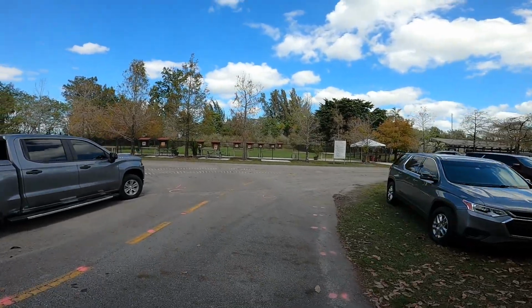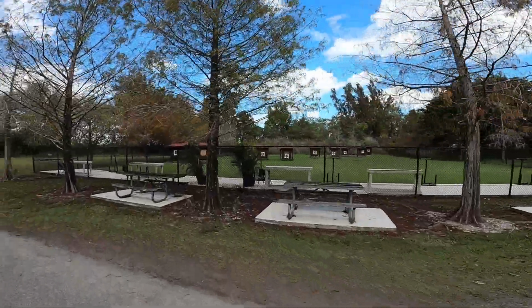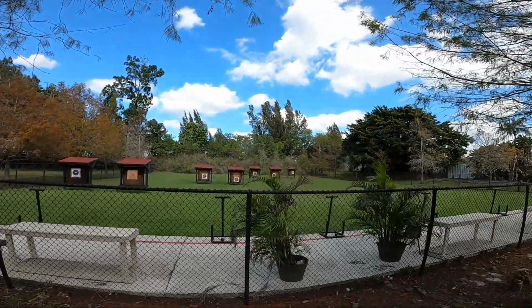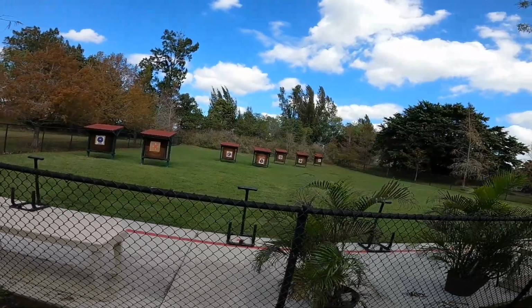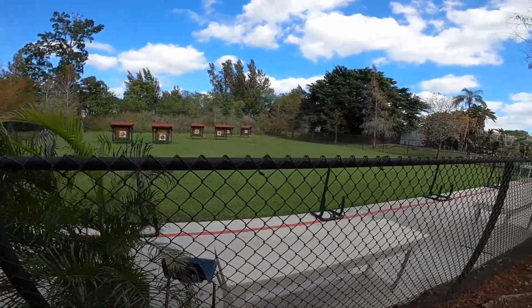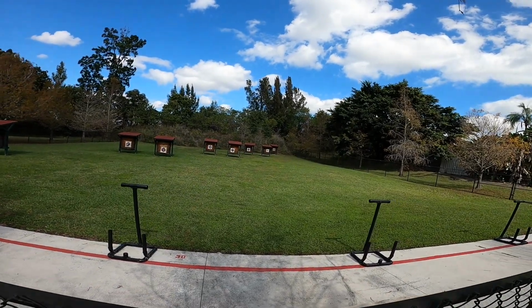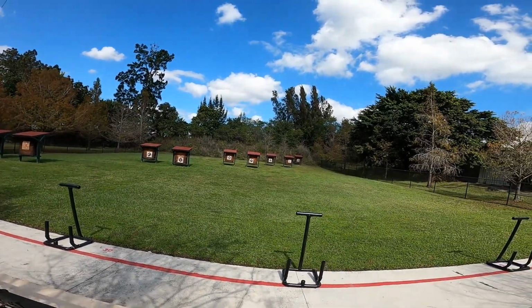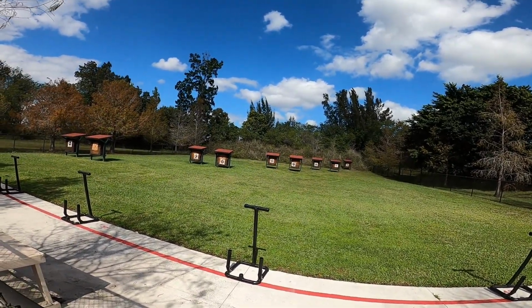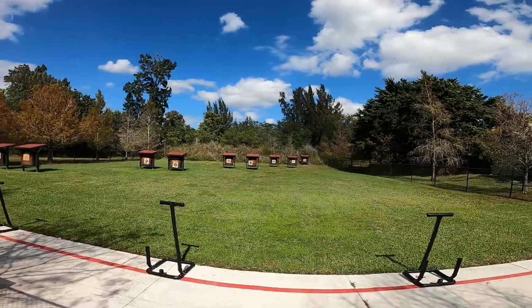The Grand Ranch area. Okay, we're entering right now to the Target Range or Grand Range, where you can have a rifle and pistol range, trap, skeet, five stand, sporting clay course, and archery. You need to contact the main office for fee and hours of operation and any other details in order to use this area.